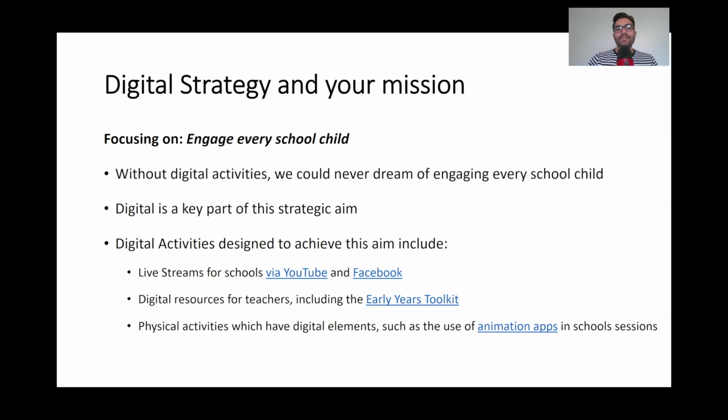So without digital activities, there's no way that the Museum of London could engage every school child. And this is in London, not every school child in the world. They're not crazy. But yeah, how could they engage every school child in London without the use of digital? It's just not possible. There's a lot of school kids in London and not enough space at the museum or days in the year. So digital really is a key part of that strategic aim.